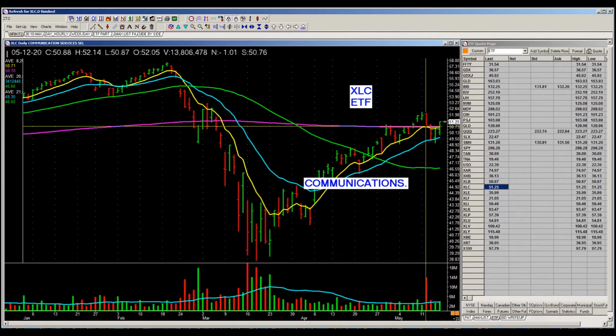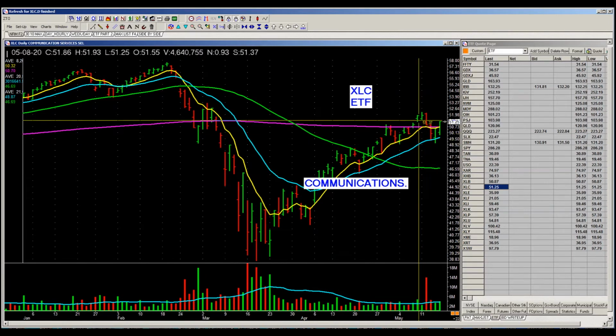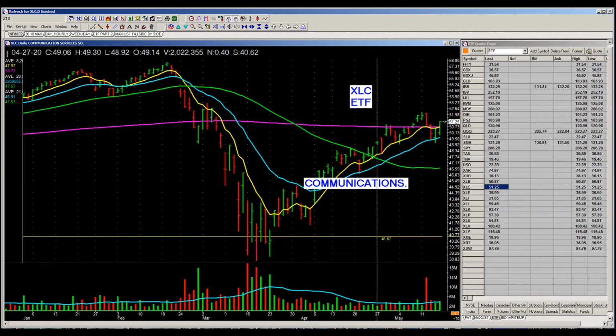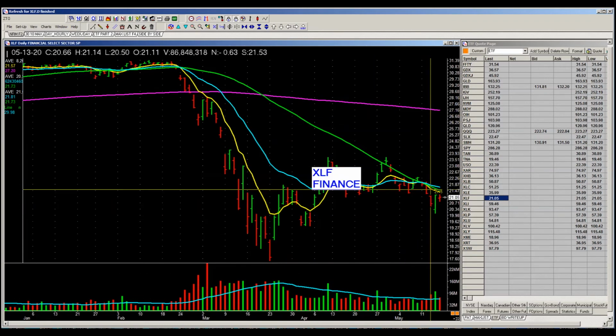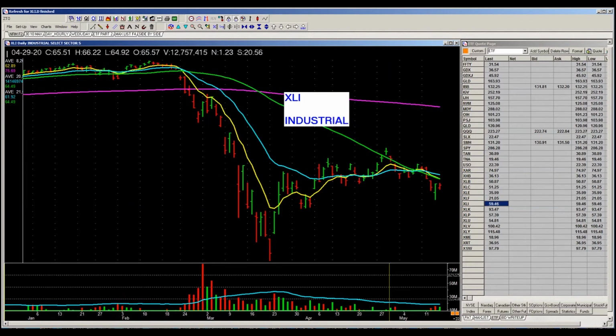Communications fell on heavy volume, pushing through the 200-day. Maybe it'll form a handle and take out this top right here. A little bit above the 200-day, so that's a plus. Energy, below the falling 200-day, nothing there. Financial, below the 200-day, the 50, it's below all the moving average lines. There's nothing there. Forget it.